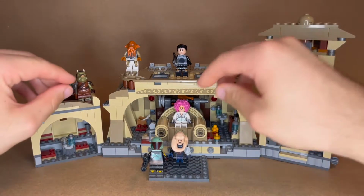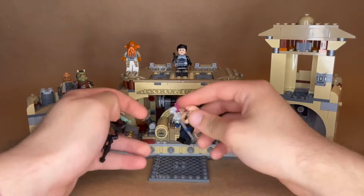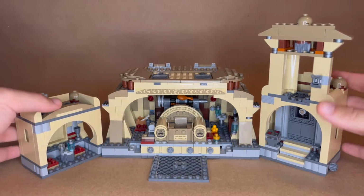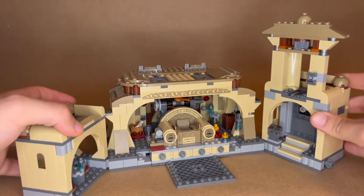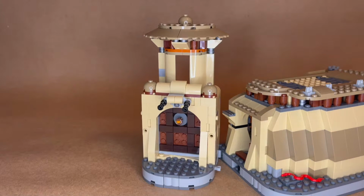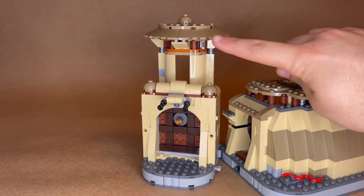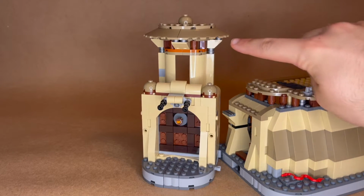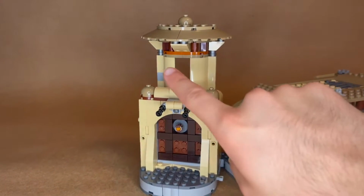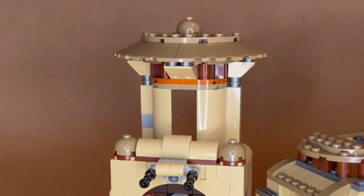Let's get the minifigures out of the way so I can talk about the model exclusively. The palace has a very nice, consistent tan aesthetic with plenty of greebling on the inside and outside to create a nice display piece while still being very playable. Let's go around to the front, where we have a very tall watchtower with, this is very much reminding me of Jabba's palace, these UFO pieces here. Plenty of brown, a nice touch of dark tan in there. Did you notice that? That's very nice.